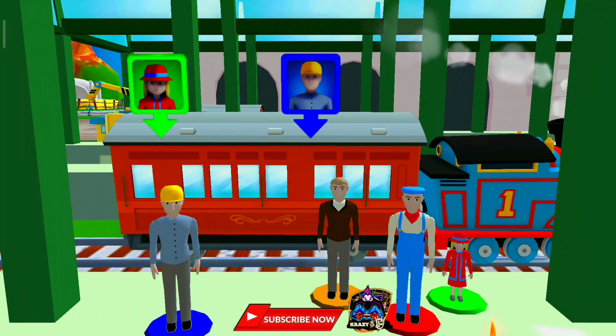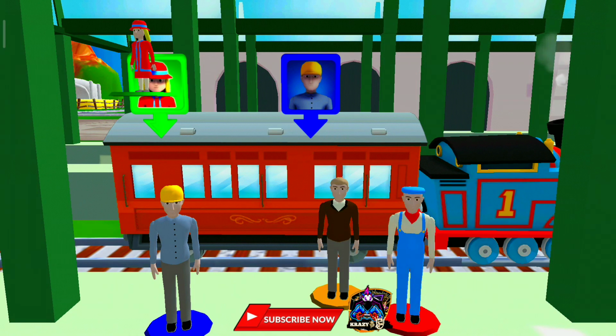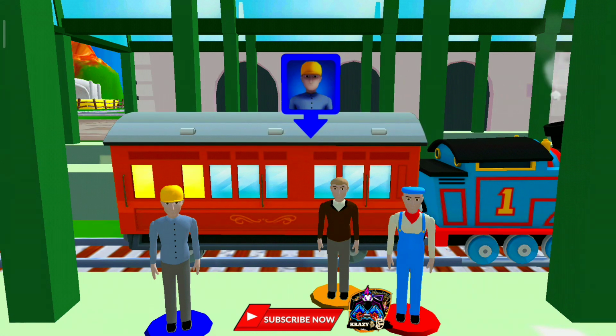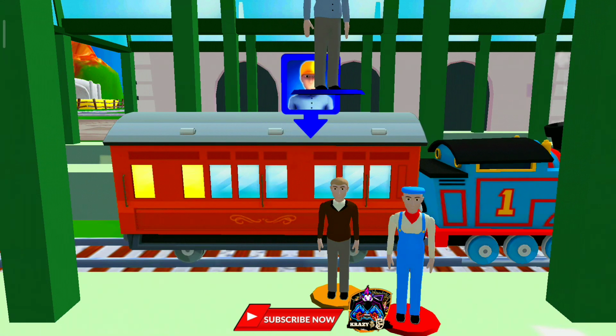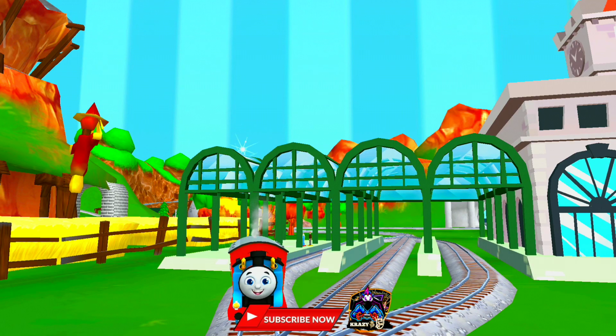Help the passengers board the carriage. Drag each of them to the square with the matching color. Great! Whoa! Thanks for helping out!